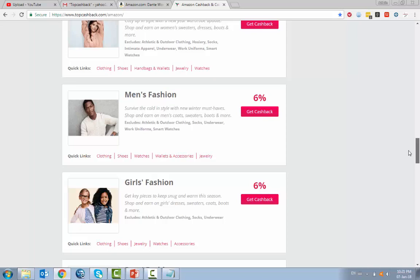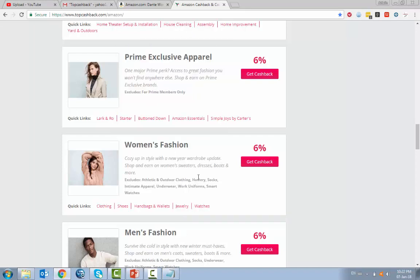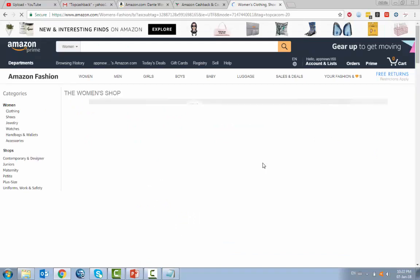Let's say, for example, under women's fashion, I sold a lady's wallet. What I do is get the ASIN from Amazon, and then I just click on the Get Cashback button. Don't worry about orders, just click on the Get Cashback button. You can see that Top Cashback is routing you directly to the Amazon site. We give it a while to load and you're on the Amazon page.